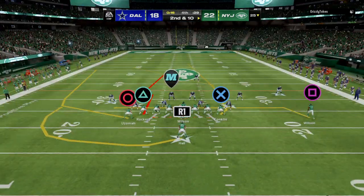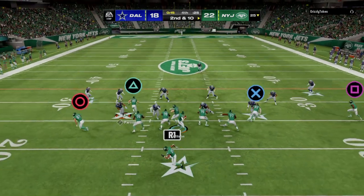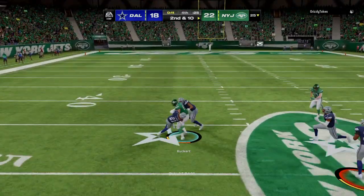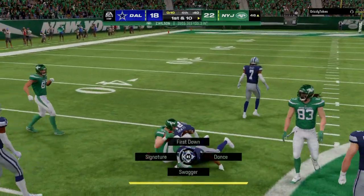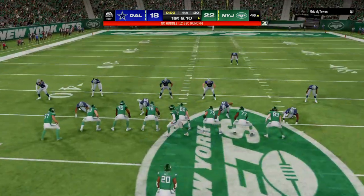So following the incompletion, here's 2nd and 10 from the 25. Oh, Wilson going to throw. This pass complete. He finds Jeremy Ruckert. And he'll be taken down, but not before they work it across midfield.